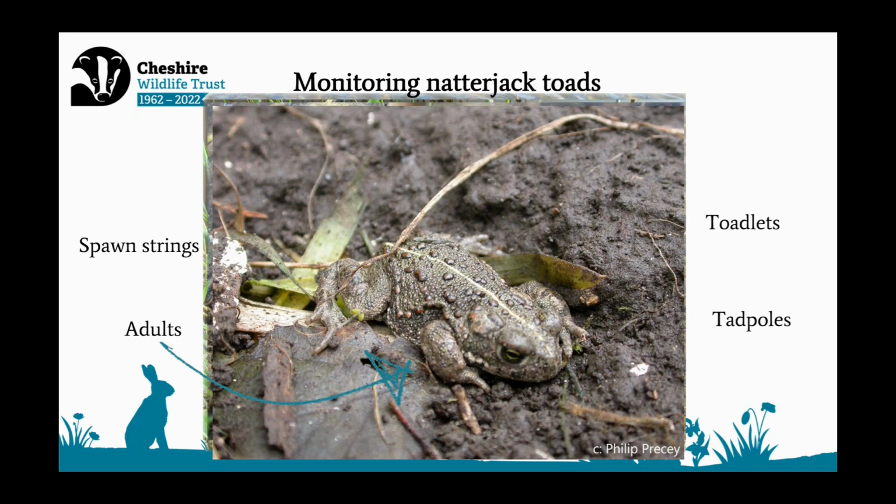All of the data that's collected through our monitoring is shared with ARC, who are the Amphibian and Reptile Conservation organisation, and they monitor populations of natterjacks all around the country.